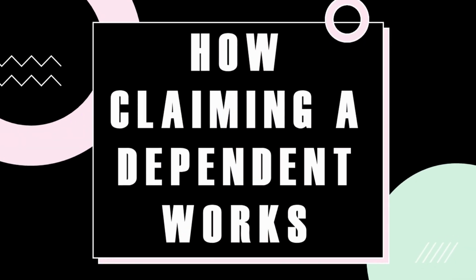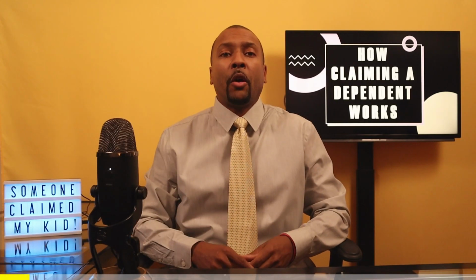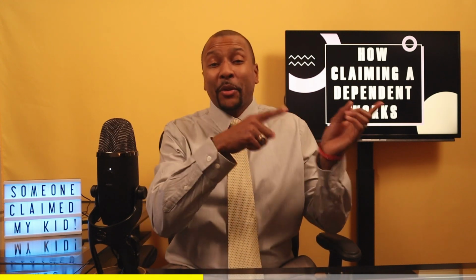How claiming a dependent works. When it comes to filing taxes, it's important to know that a dependent can be listed only on one tax return, meaning that they can't be listed on two parents' tax returns, or if they're in college and filing their own tax return, they can't forget to check the box that someone else can claim them as a dependent. Now, the tax return that the dependent is listed on gets to claim the associated deductions and credits. So whichever return is filed first with the dependent is the one that wins, so to speak. And this is where the issues often arise.